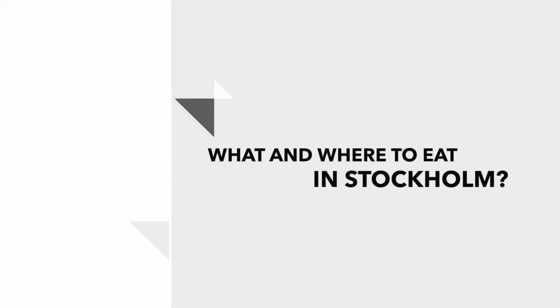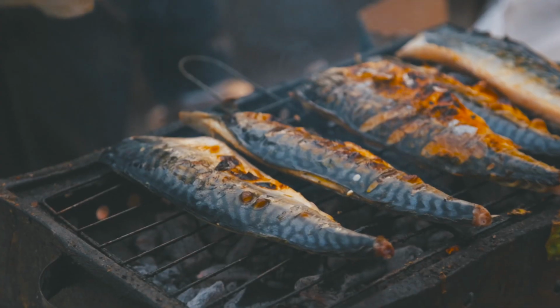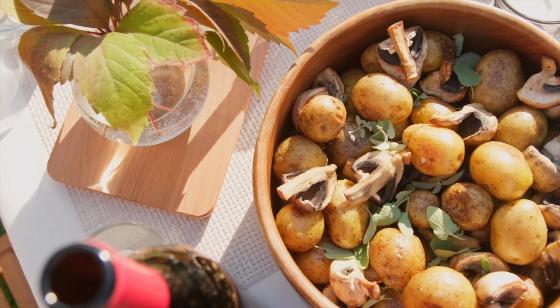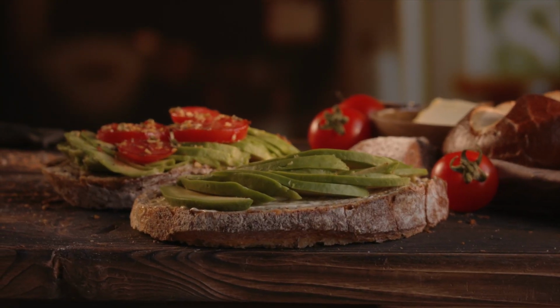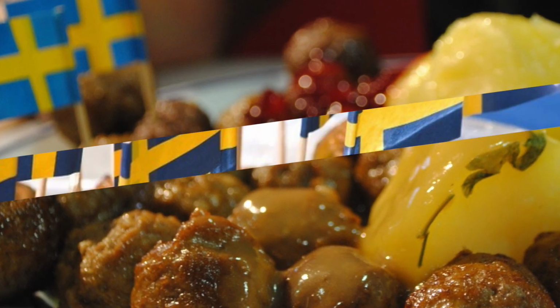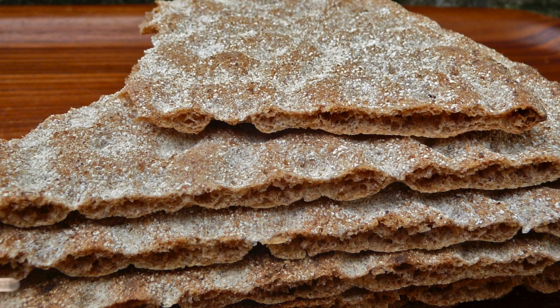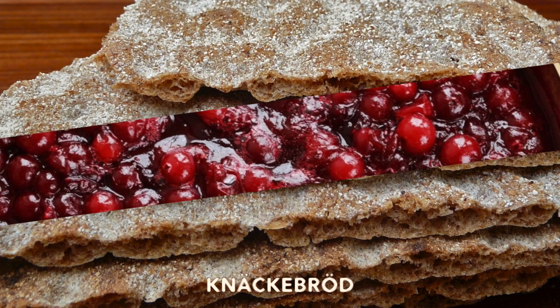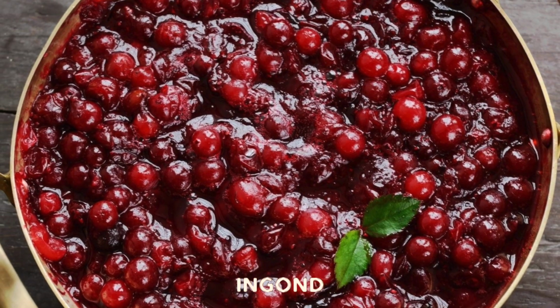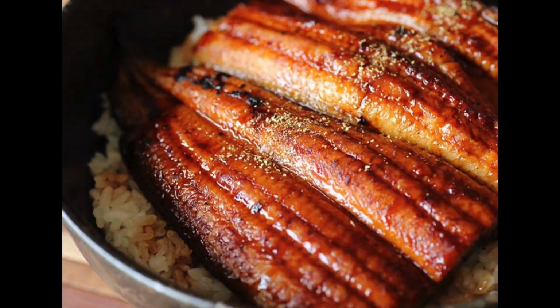What and where to eat in Stockholm? In Stockholm cuisine, which has a classic European cuisine, usually fish, meat, and potatoes are used. The use of spices in food is quite limited. Swedish meatballs, served with potatoes boiled in broth, are among the most famous Stockholm dishes. In addition to meatballs, a hard and dry bread type, knäckebröd, and wild cranberry jam, lingonberry, are consumed extensively. Also, sausages, mink, and eel are regional Stockholm dishes.